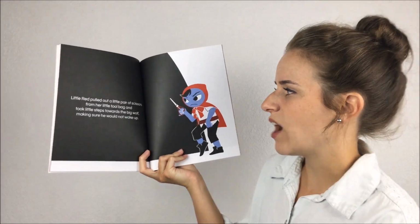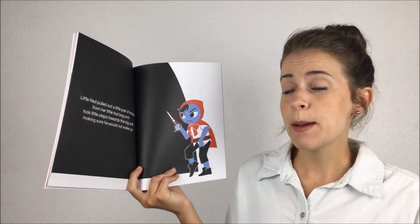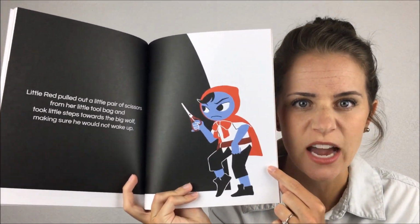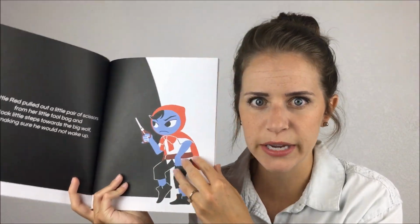Little Red pulled out a little pair of scissors from her little tool bag and took little steps toward the big wolf, making sure he would not wake up. Good job. She's being sneaky, huh? Can you see her? Let me show you. What's she gonna do? You see her scissors? And there's his big tummy again. Uh-oh.